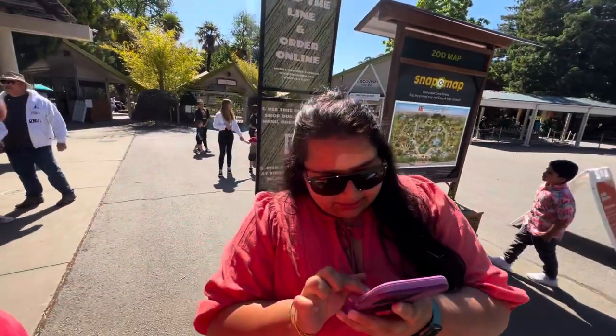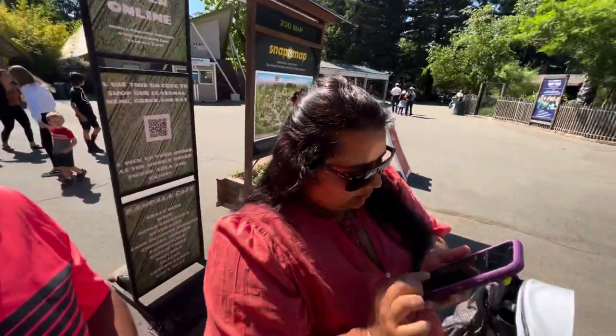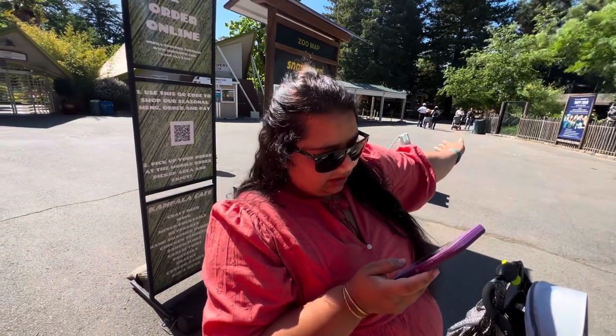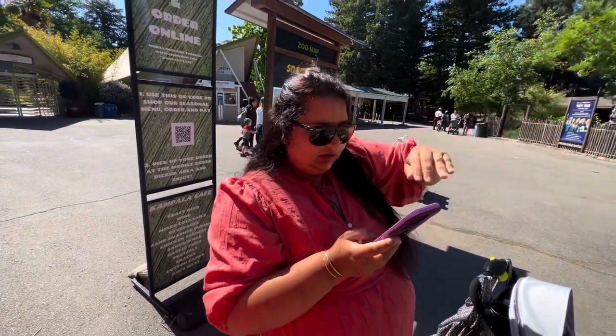You want to see reptiles? We have to go this way. There are flamingos, alligators. They are that way. Okay. Let's go this way. Okay. Let's go.